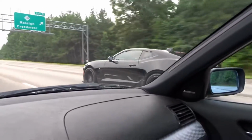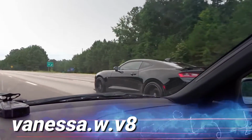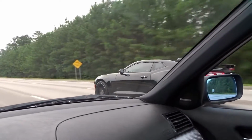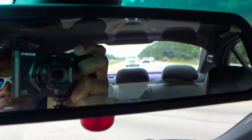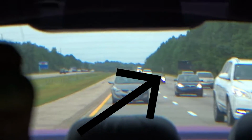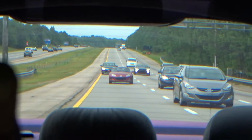So, you guys, I met the driver of this Camaro SS before, and let's just say her ride is awesome. Holy crap, I did not expect to see her. She is actually right behind me. I'll zoom in for you guys. There she is. There's the Camaro, that black Camaro right there.